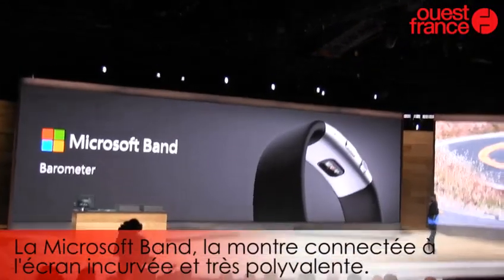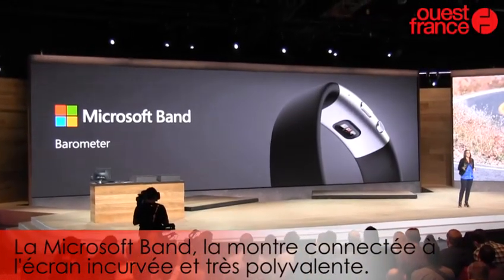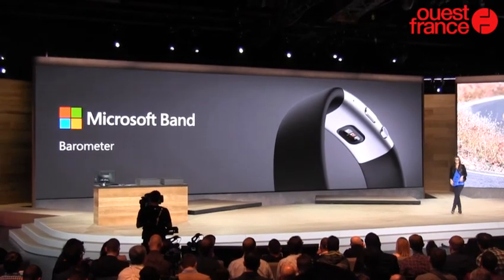And by measuring elevation changes in real time, it's great for hiking, biking, or just climbing stairs.